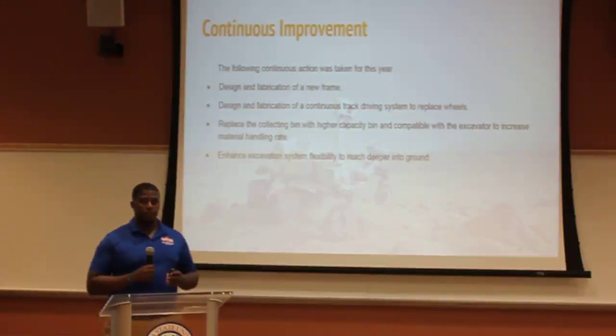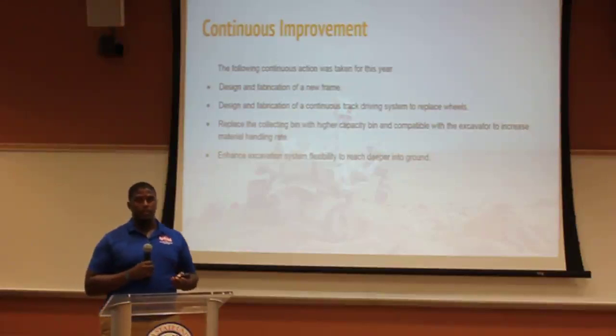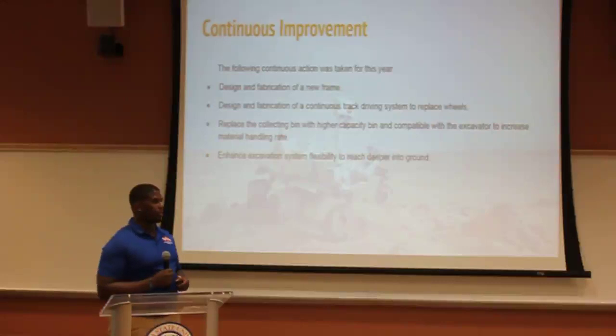We also replaced the bin with more of a U-shaped bin, which allowed us to collect more of the dust and gave us the dumping angle that we needed to dump the majority of the regolith into the collection bins. And we introduced more actuators to the excavator system to dig deeper into the regolith to collect as much material as we could for higher point consumption.